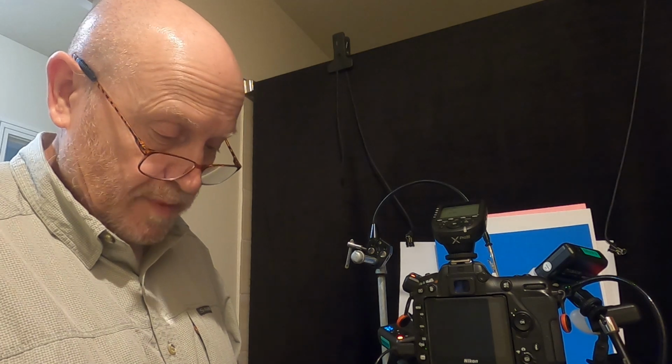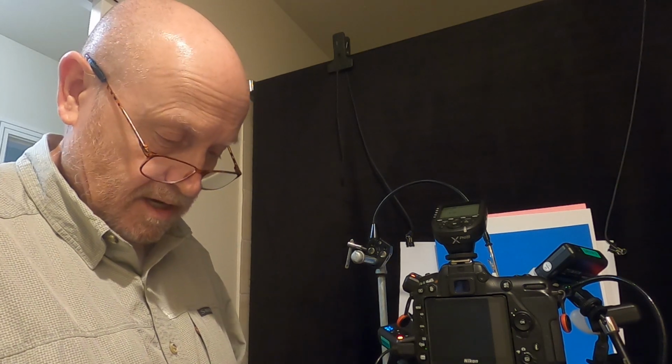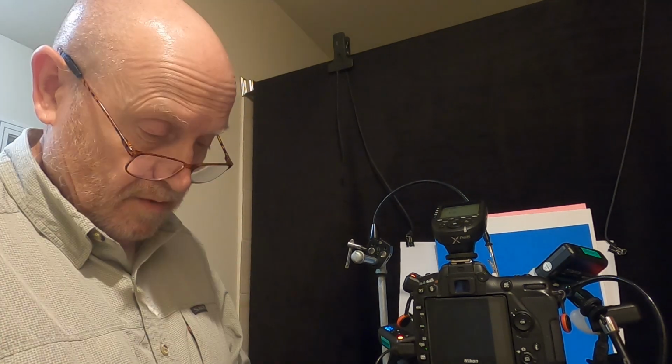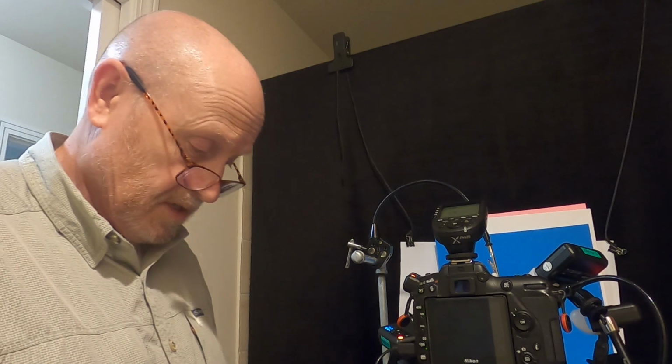The tube lens is cleaned and mounted in a homemade adapter because I was setting this up with the lens in reverse. That means the big end, the fat end, is facing back towards the camera.